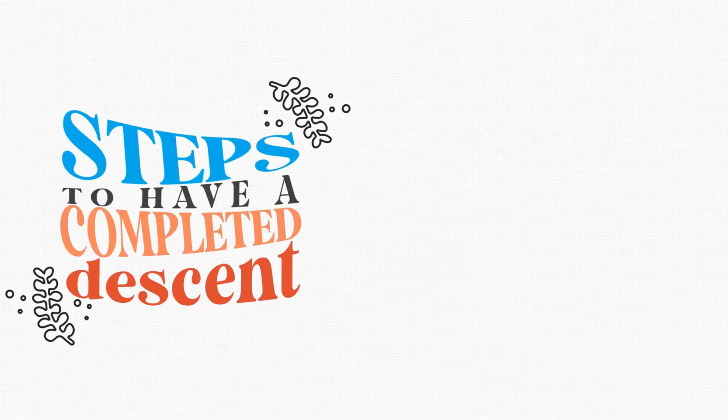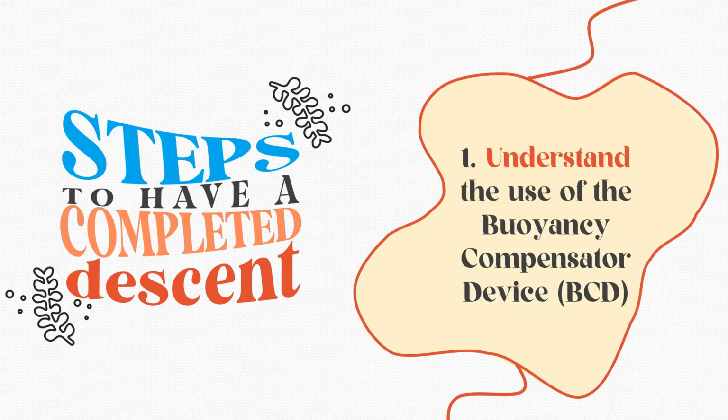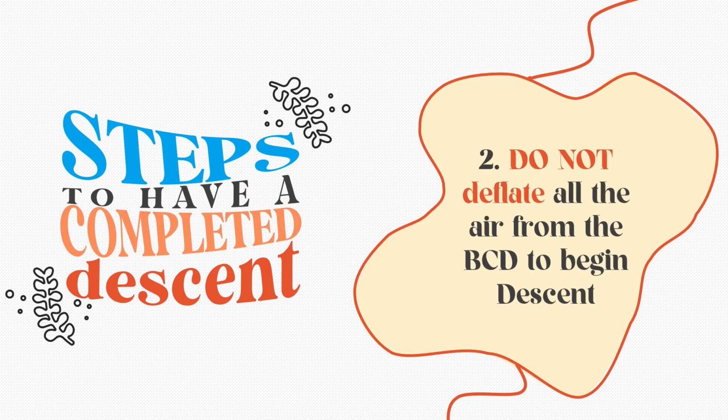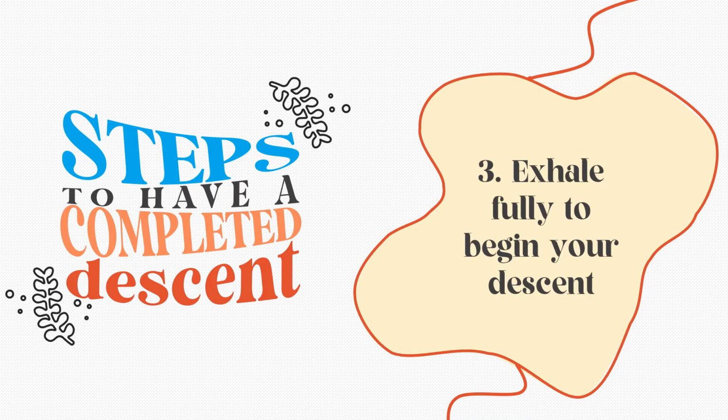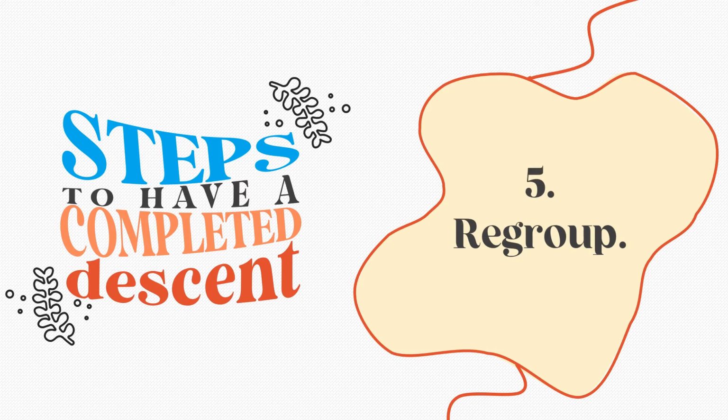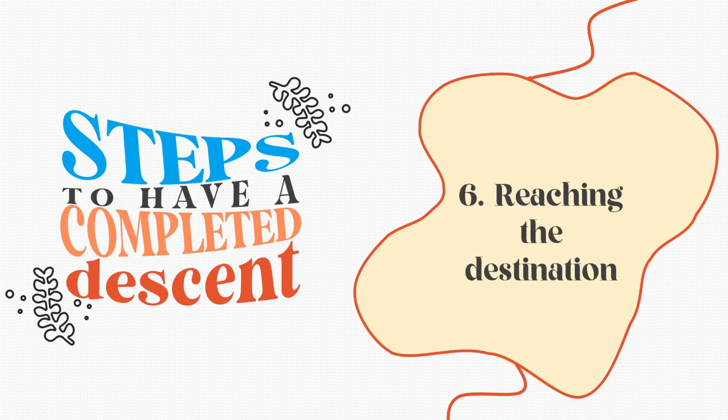Steps to have a completed descent. Number 1. Understand the use of the buoyancy compensator device or the BCD. Number 2. Do not deflate all the air from the BCD to begin descent. Number 3. Exhale fully to begin your descent. Number 4. Re-establish neutral buoyancy. Number 5. Regroup. Number 6. Reaching the destination.